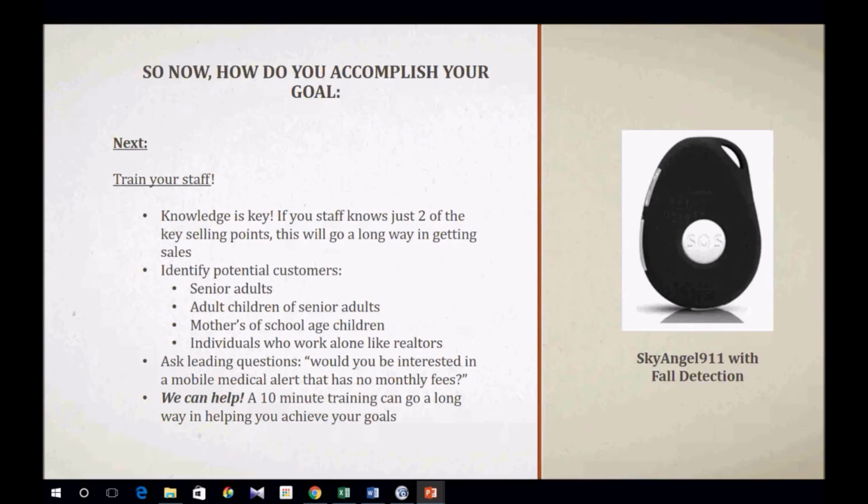So really the important thing here that I want to stress is knowledge is the key. Knowing something about the product will totally separate you from everybody else. We've all been in situations where we've gone into a store and we wanted information about a product, and the person behind the counter really had no information.